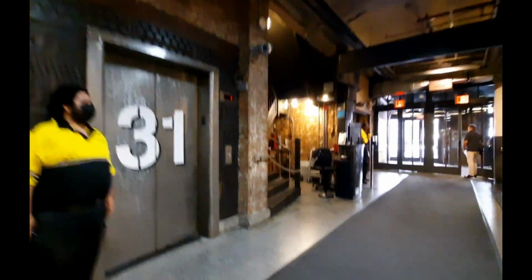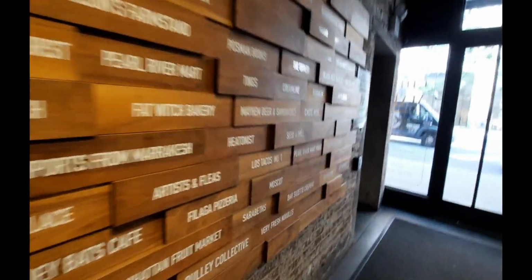Neighborhood Goods. Another boutique. Another security guard. Fire command station. Elevator 31. And there again another one, and another guard. Elevator 33. And I exit here. So here I exit, just about.